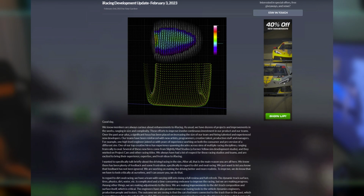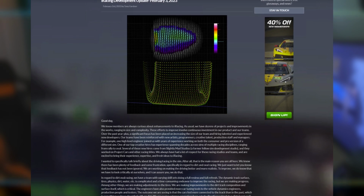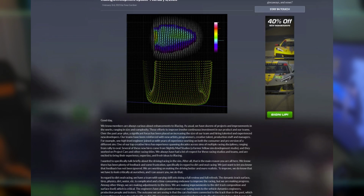All right, then some other development updates and speculation. Beginning back in February, Tony Gardner from iRacing posted a long article going over development updates that are on the way for the next season or so. I won't cover it entirely here. You can go check out the article itself in the forums or on the iRacing page.